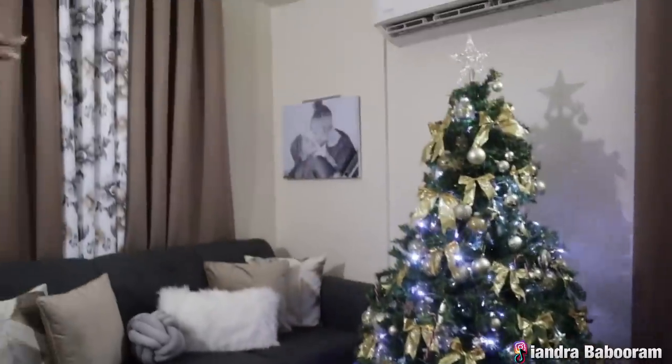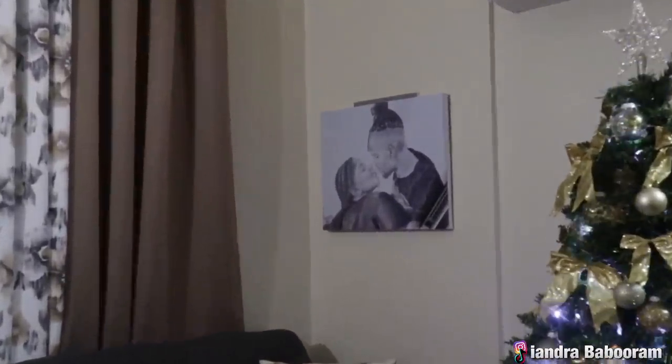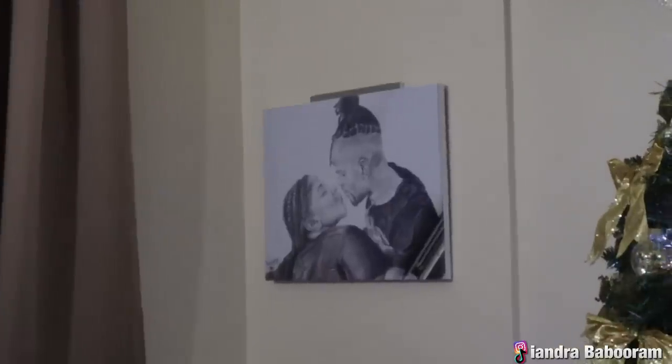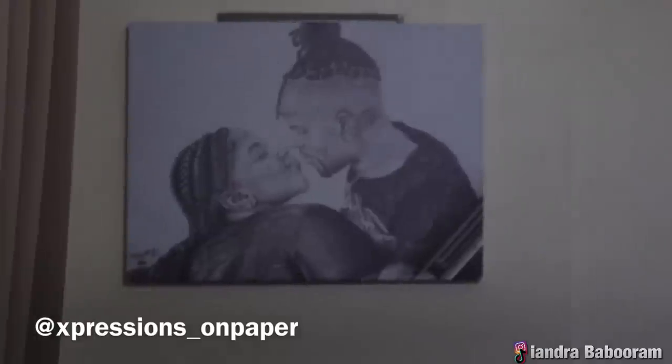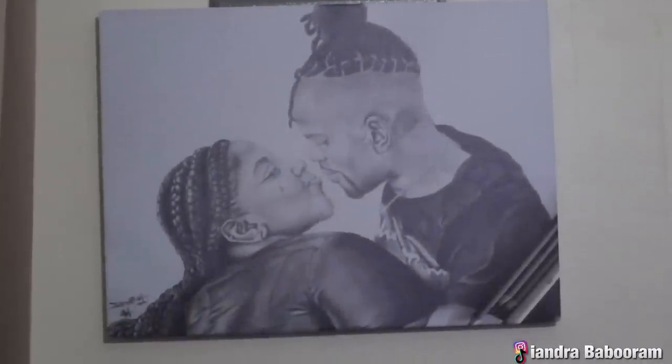On the wall over there, still not hung it properly, but it's a drawing that was gifted to us from one of our supporters. I got the canvas done at Expressions on Paper, so go and check them out.